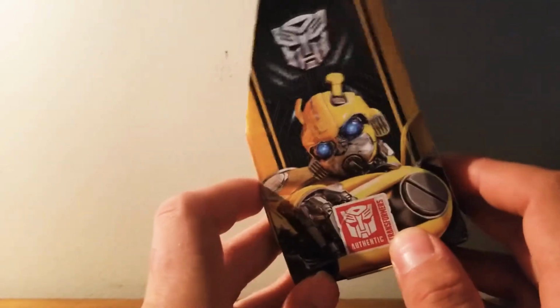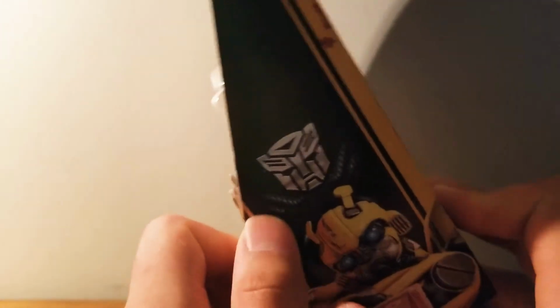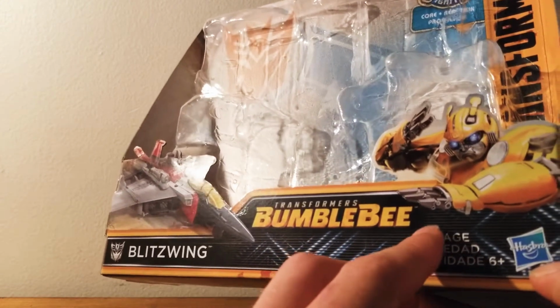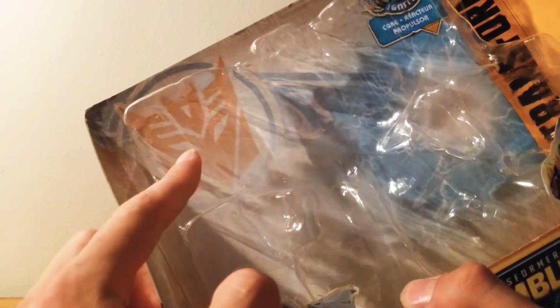I kill 3 Decepticons because I'm awesome, because I can. So, yeah, that's really cool. And I really like this Autobot symbol. Even though this packaging was technically for Blitzwing, I think it would have been cool if they had added, like, oh yeah, and they also have the Decepticon symbol up here, which I really do like.